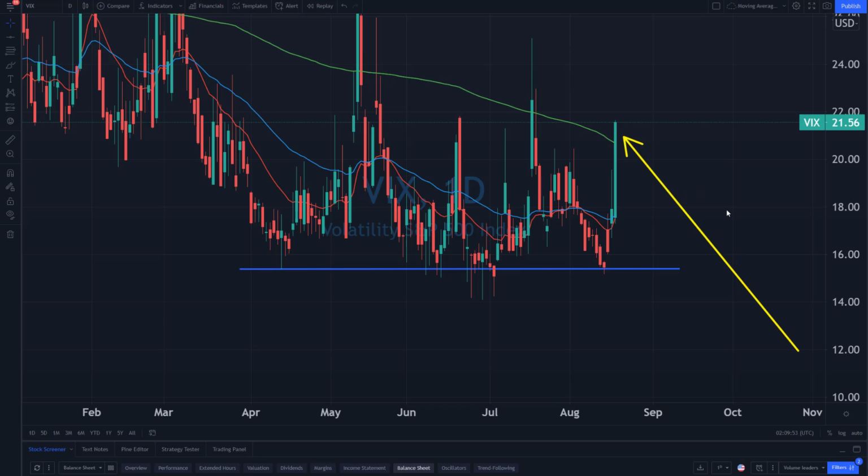Now, we expected it to have to go above 20 for us to get through the 20 moving average on the daily. Usually they go hand in hand. If you're going to break through the 20 moving average on the daily after a nice run, you need the VIX to stay above the 20 level. 20 is kind of where it goes from being a normalized VIX market to a fearful market.